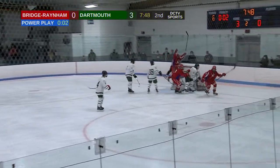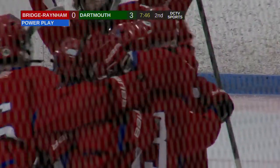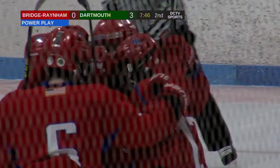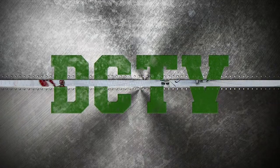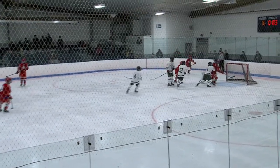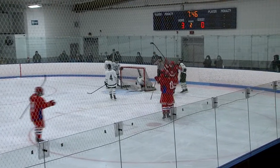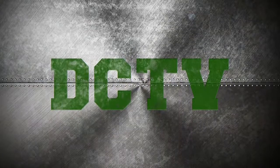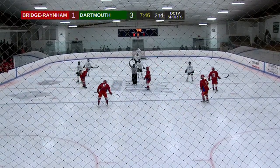There's a shot from point blank range. They score! Shane Breslin got the initial shot, and I believe there was a rebound that was banked in, and it is 3-1. Tougher for Dartmouth there, as the defenseman walks in and takes a shot, and it just bounces up and down, and it was hard for Machado to locate that puck. Just an unfortunate bounce and really an unfortunate turn of events.